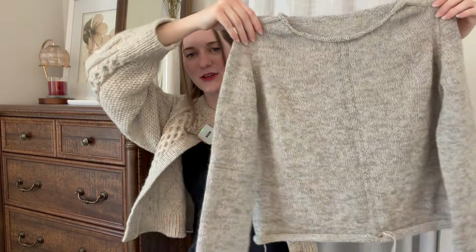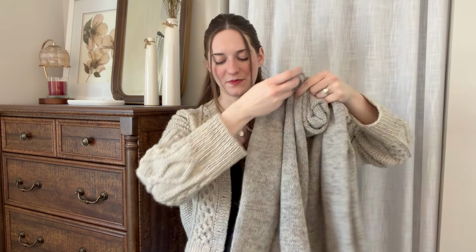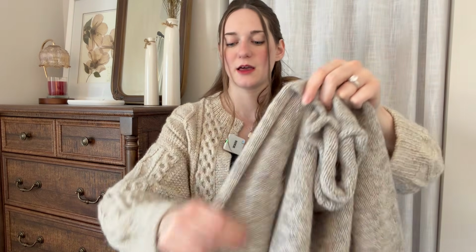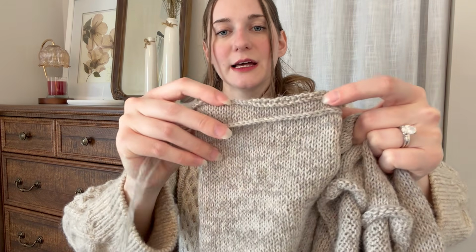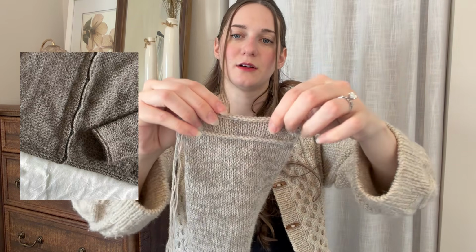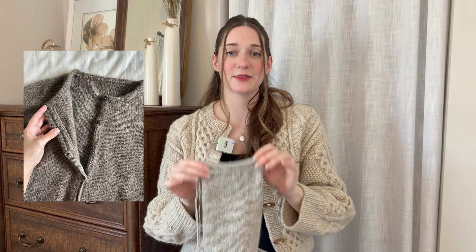going all the way down the middle, and I have pretty much completed it except for the steeking, and then of course the neckline. It's a little bit hard to see, but I have completed all of the edges as well. So it has all rolled hems here. So this is the sleeve, all rolled hems. And those details are what really drew me to this pattern.